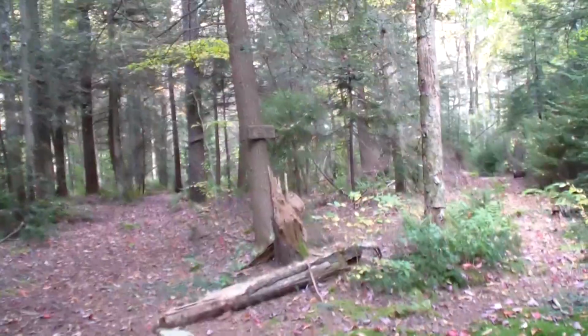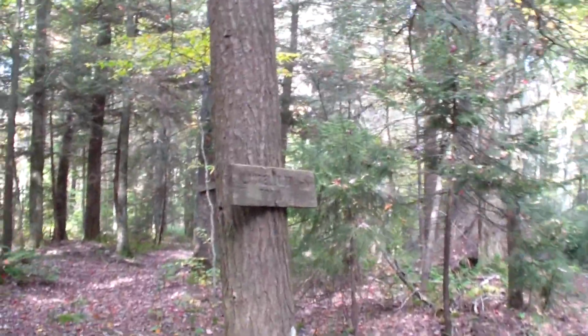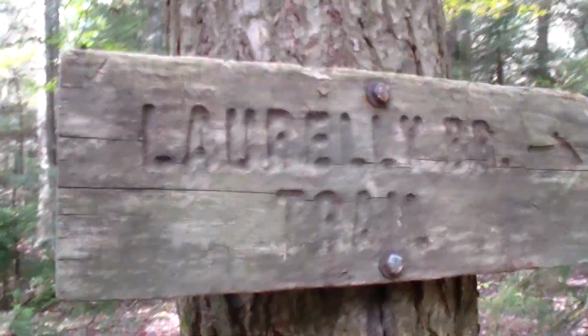All right, little junction action. Let's see, this should be Laurel Branch. Yes, it is Laurel Branch Trail, which should cross a little stream, aptly named Laurely Branch, that I'll probably get some water from.